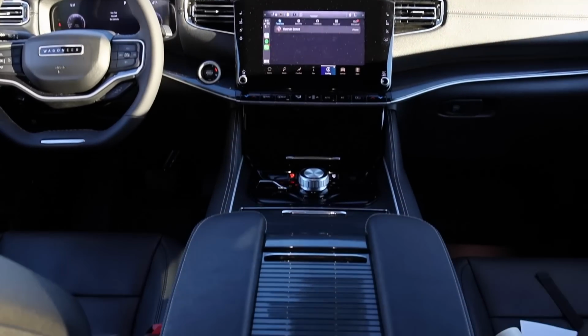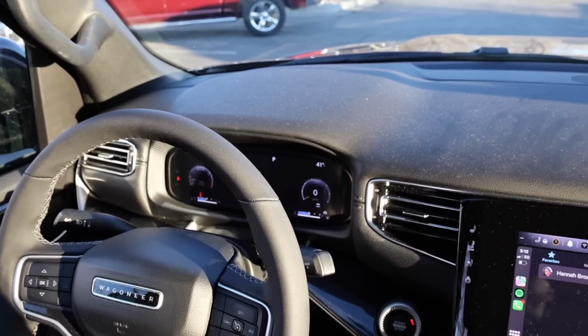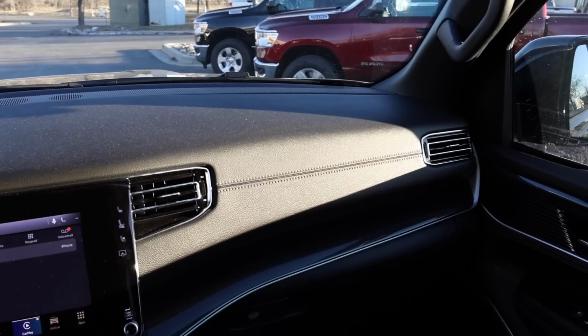Now, if you do get the standard output inline 6 for the Wagoneer, I believe it has 420 horsepower, 468 pound-feet of torque, which is good numbers. And so it doesn't have as much horsepower as the Toyotas, I believe. I believe Toyota has like 479 or something like that. They're definitely a little bit more up there than the standard output would be for this one here. But yeah, traffic is really starting to pick up, so I'm glad I'm doing this test as I'm doing it right now, because it's starting to get pretty busy out here.